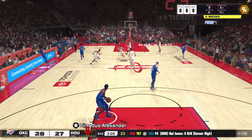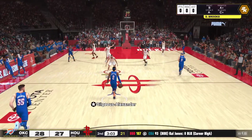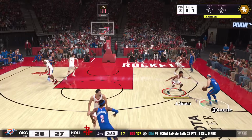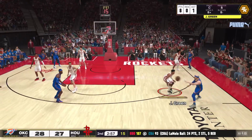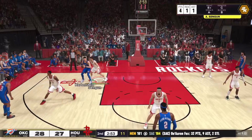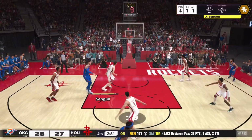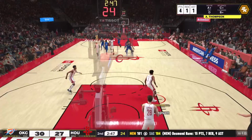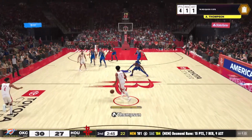Oh, selfless play right there from Green. He's all about getting it to the open man. Pass to Caruso. Back to Gilgeous-Alexander. Now Hartenstein. Şengün covering. Again, the Thunder score. And the lead, I understand they like that. They can keep shooting the basketball like this.